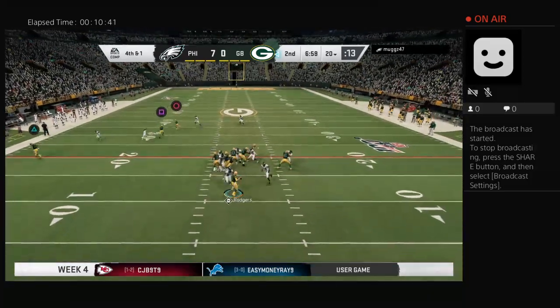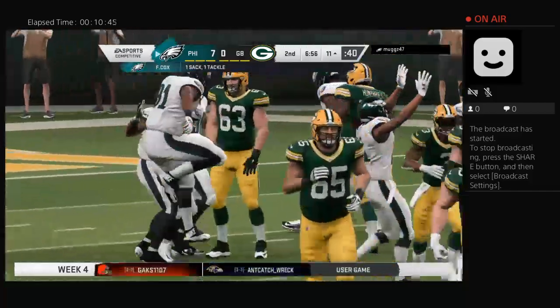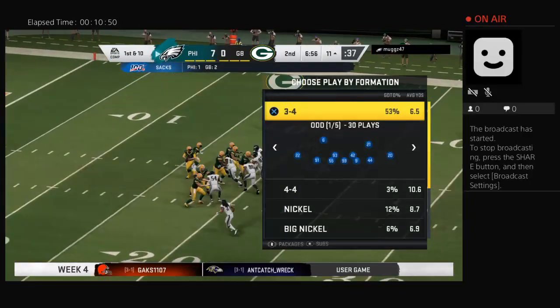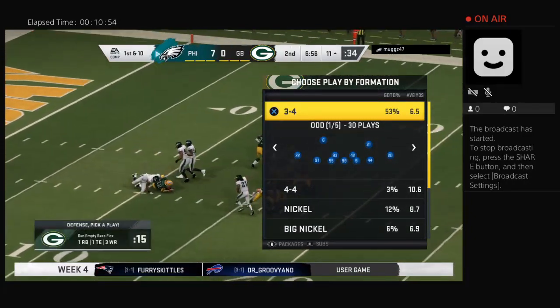Here we go on 4th down with Rodgers. And Rodgers is going to go down. He's sacked. Fletcher Cox. And now possession will go over inside the 15-yard line.